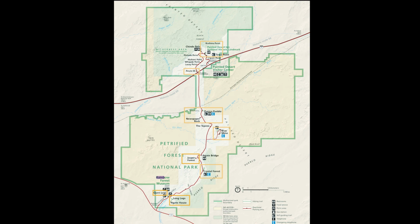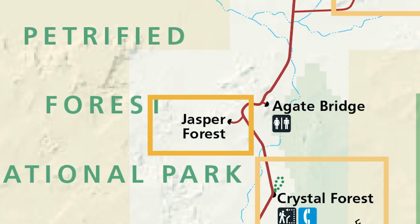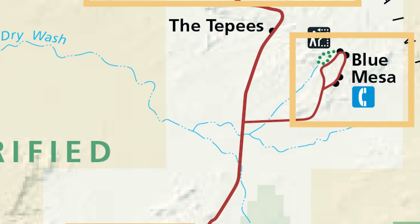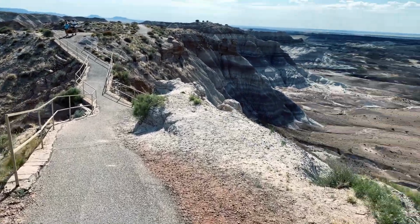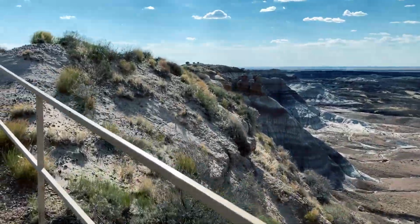In part one of this park, we explored the petrified bits of Petrified Forest National Park, leaving off at Jasper Forest. And now in part two, we're driving north and moving on to the Badlands areas of the park. The Blue Mesa hike was perhaps my favorite part of this park. You can really interact with this unusual terrain.